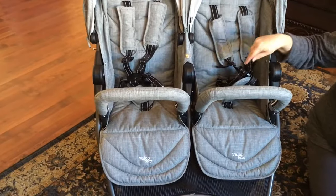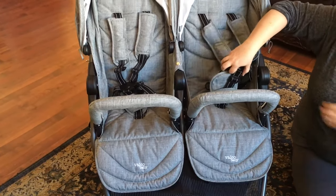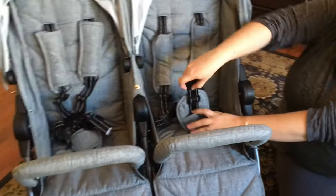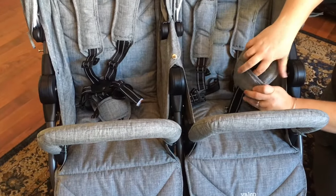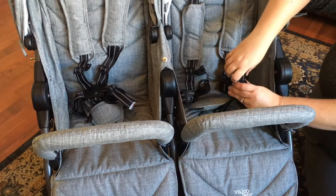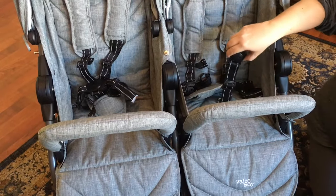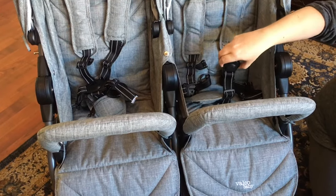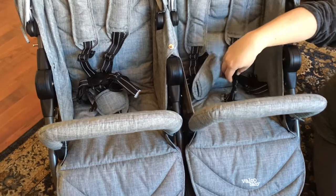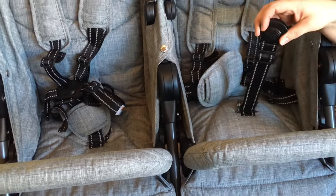So one more thing that I wanted to mention about the harness straps just before we get out of here is that the crotch strap on this is very, very long. So a lot of strollers, when you get to older children, the crotch strap, let me go ahead and move the belly pad so you guys can see, is not really long enough for older children. Now my girls, when they sit here, they are so tall, but they don't need this elongated at all, like halfway. They still have a lot of grow room for height. So it's not adjustable as far as position front to back, but the length of the strap is very, very long. So you do have a lot of grow room. Look at this crotch strap.